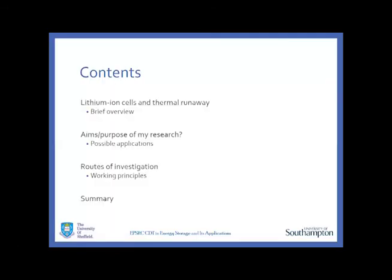So to cover the contents, I'll quickly go over the working principles of lithium-ion cells and thermal runaway that occurs during their failure. I'll try not to bore you with all of that. And then I'll go on to the aims and purposes of my PhD and the possible applications of what I'm looking at, or the possible ways it can be applied even. And then I'll go over the investigation and the working principles behind them before briefly concluding at the end.